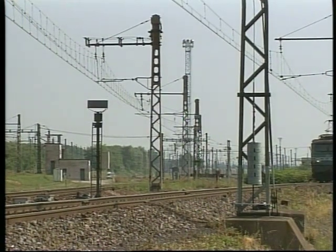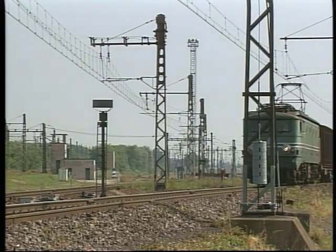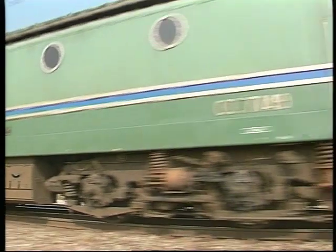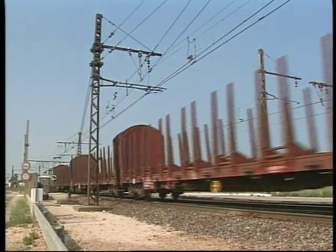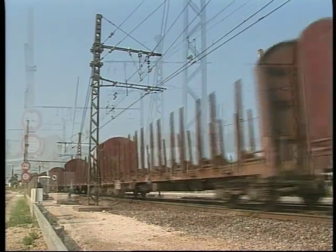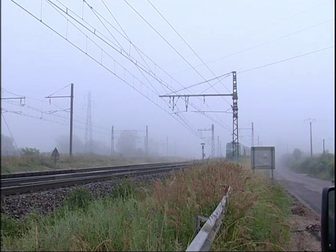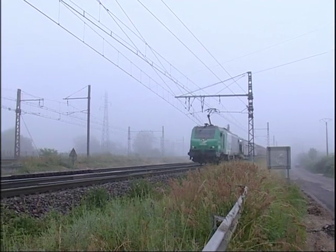A short time later, and CC7100 makes a fine sight as it heads south. By contrast, on a misty 15th of June 2005, new Class 27, number 27059, skirts the yard with this southbound mixed freight.